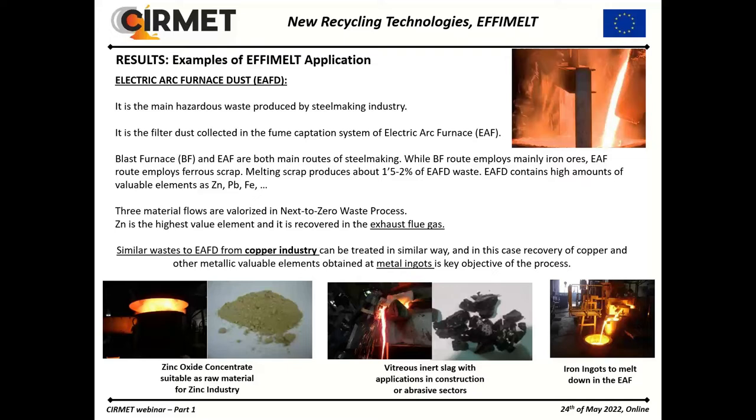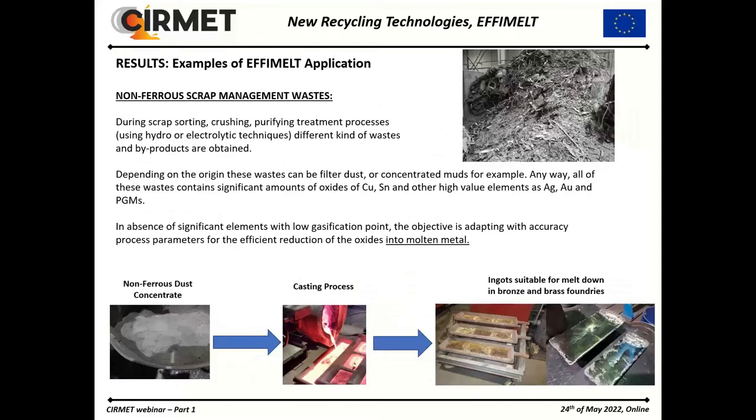In the images at the bottom of the slide, you can see the exhaust gas at the output of the furnace in operation, and some images of the zinc oxide concentrate, the output of the vitreous inert slag from the EFFIMELT system, and finally the iron ingot suitable to melt down again in the electric arc furnace.